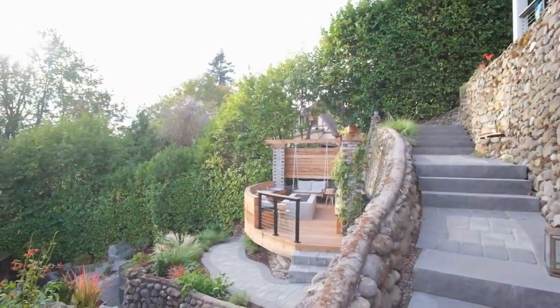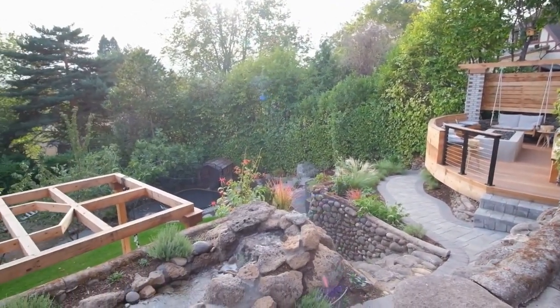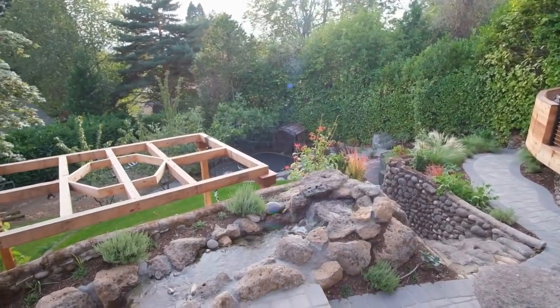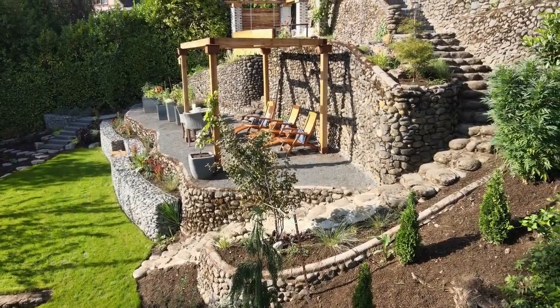Sit up from their deck, they can enjoy the city views, and they can meander down. Maybe they have a glass of wine or a cup of coffee. They want to meander down, and these spaces, a pergola, pulls them out to that space.